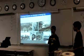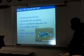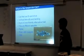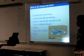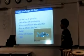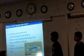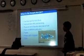Transportation is always changing. Our new idea is a flying car called the Smarter Car. The Smarter Car will be able to fly as well as drive. It will take off and land vertically so that it doesn't take up a lot of room. It will run on eco-friendly fuel to avoid increasing global warming. Cars going in different directions will fly at different altitudes so that there won't be chaos.